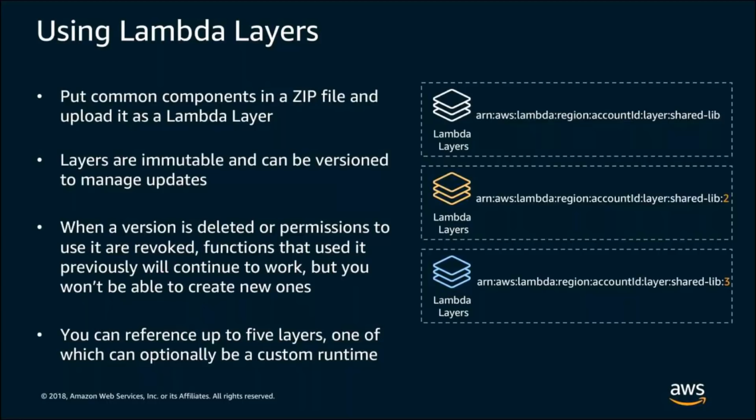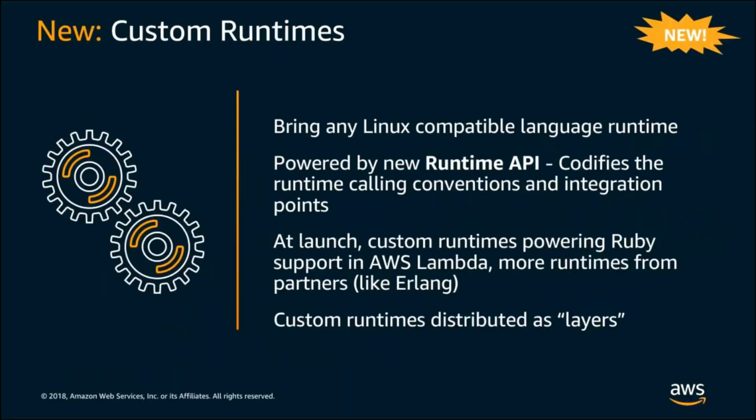And now layers are pretty cool. They also allowed us to build capabilities on top of them, such as the custom runtime support that we just announced as well a couple weeks ago. So this is powered by something called the Runtime API. Essentially what the Runtime API does is it brings to Lambda a new standard for being able to run custom runtime environments. Again, previously, AWS has managed all of the runtime environments, and with this addition of Ruby, we now have 6 different language runtimes that we manage for you.